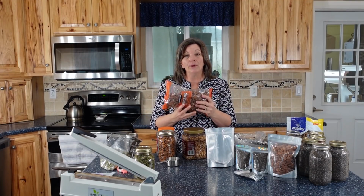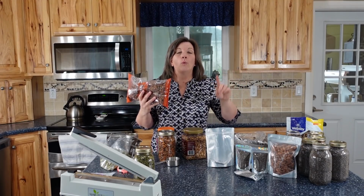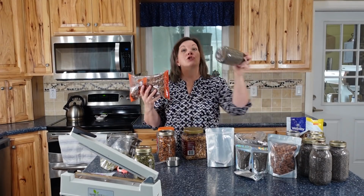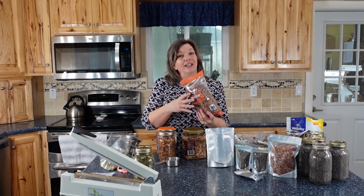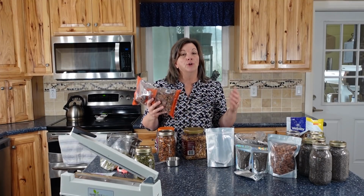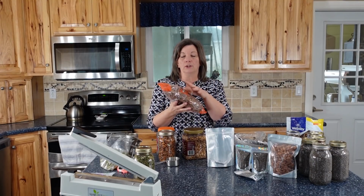Now, first of all, we need to start by saying that nuts and seeds, well, okay, wheat is a seed and it has a long-term shelf life, but most seeds like these chia seeds are not a long-term storage item. Nuts are not a long-term storage item, but by doing a couple simple things, we can actually extend the shelf life of the nuts and seeds longer. So you're not gonna get 30 years, but you just might get 5. So in this video, we'll go through that.